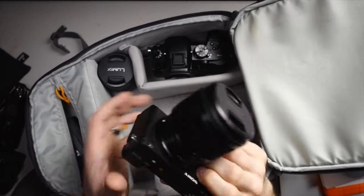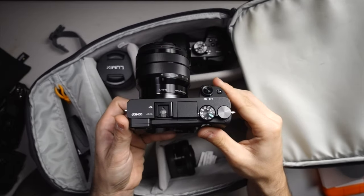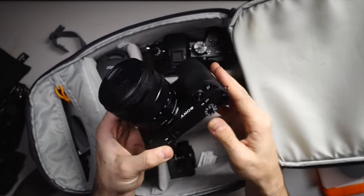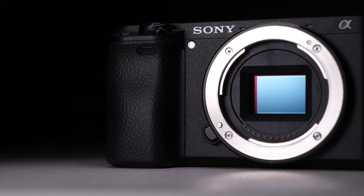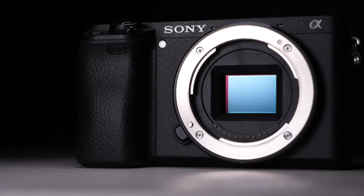The first one is the Sony A6400. I've made so many videos about this and I'm probably gonna make another one just because I darn love this thing. This has the best autofocus I've ever used. I've used Nikon cameras, I've used Canon cameras, I've used Sony, everything. This A6400 has hands down the best video autofocus ever. It's amazing. I never have to worry about being in focus.